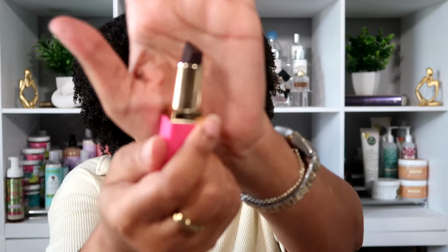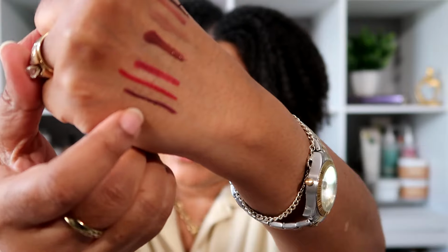And then I picked up Frenemy. And look how dark that is, guys. Y'all gonna be like, what the heck? So it's more of a purplish undertone, plummy type red. It's right here. So yeah, those are new for me. Y'all know I'm a neutral girl, but I wanted to step out of my comfort zone, pick those up.